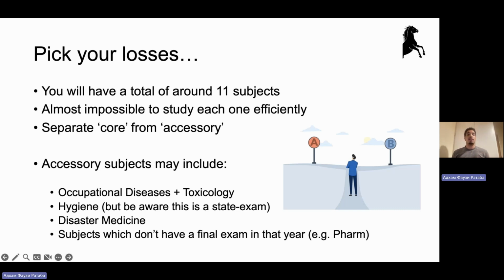But I have to warn you, it is a state exam at the end of the day. So make sure that if you have any notes that you're making throughout the year for it, store them, because you're going to be using them for sixth year potentially. Then we have disaster medicine. This is probably the worst exam for me, preparation wise, just because it was a headache to go through. Some parts are interesting, but things like earthquakes and whatnot just weren't that relevant to me as a future doctor.